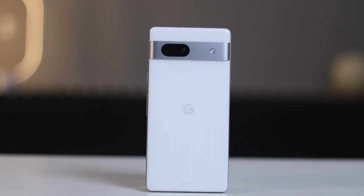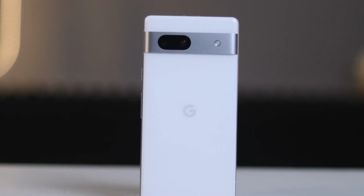In conclusion, the Google Pixel 7a is a solid mid-range offering with some welcome additions like wireless charging and a 90Hz display. While it may not revolutionize the smartphone market, it's a dependable choice, especially for those who love the Pixel experience. That concludes our review today on the Google Pixel 7a.